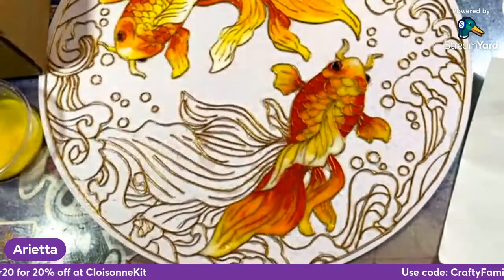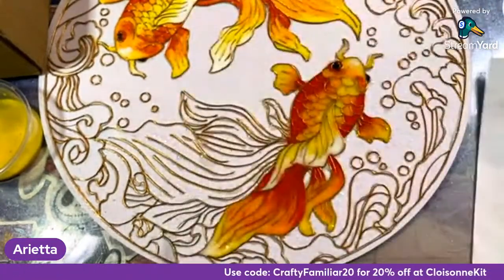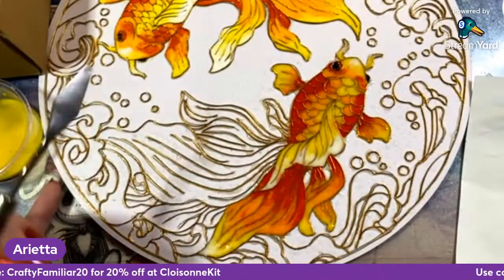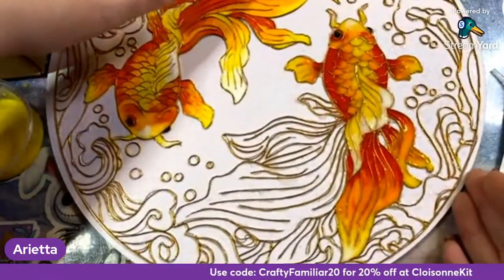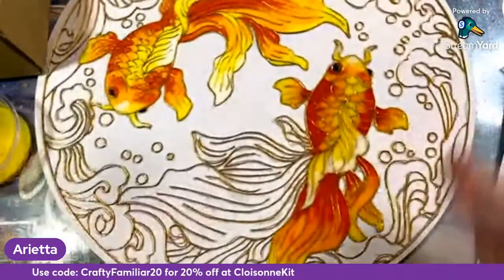Looking very flamey now, that one. I think I've probably gone a bit more orange than the original picture. The original picture is probably a bit more red, but I don't mind. Mine's unique. Right, back to red again.